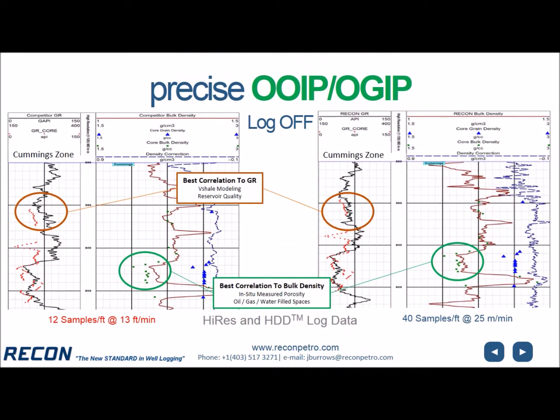To illustrate the RECON advantage, here's a recent example of a log-off between RECON and Weatherford. It's a heavy oil well that was cored, so the actual core or rock samples were brought to surface to be measured. RECON went in and logged the well using 3 passes, and Weatherford did the same. And both companies did this to illustrate repeatability. In other words, were they measuring consistently? And both companies passed that overwhelmingly. Weatherford is the log on the left and RECON is the log on the right.